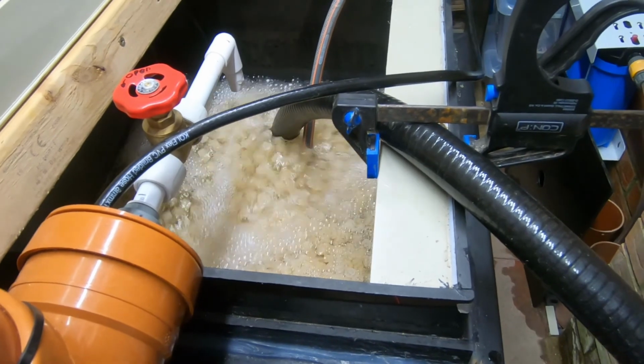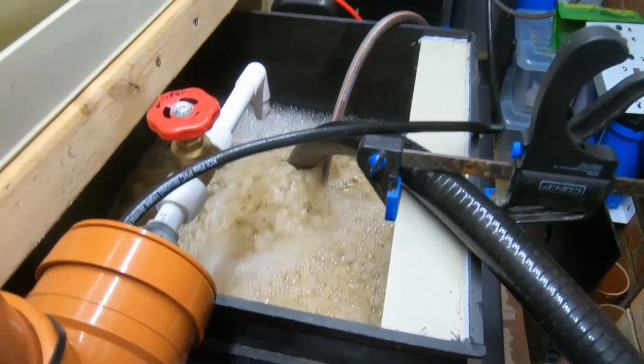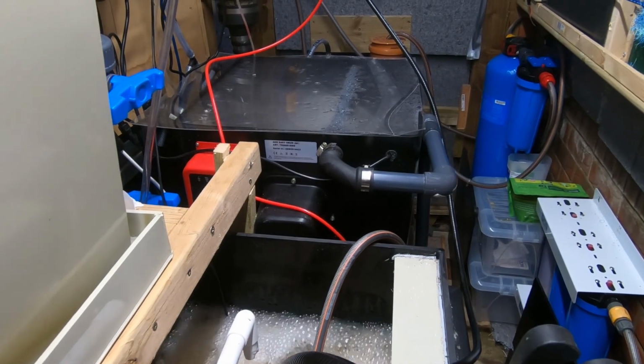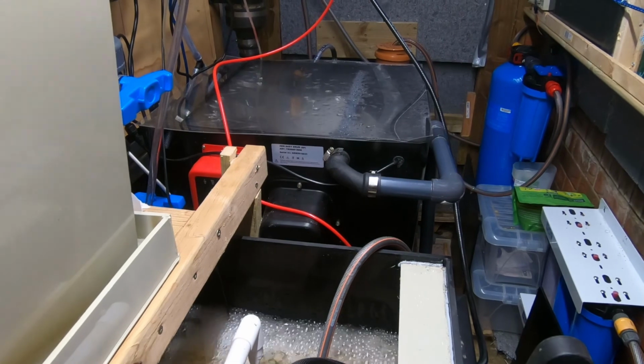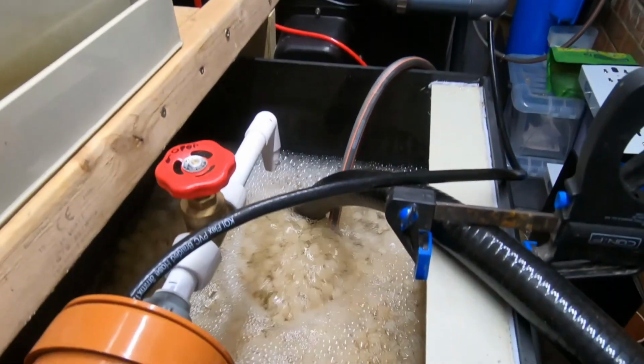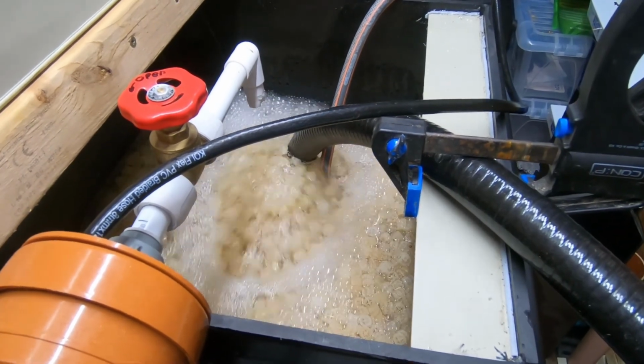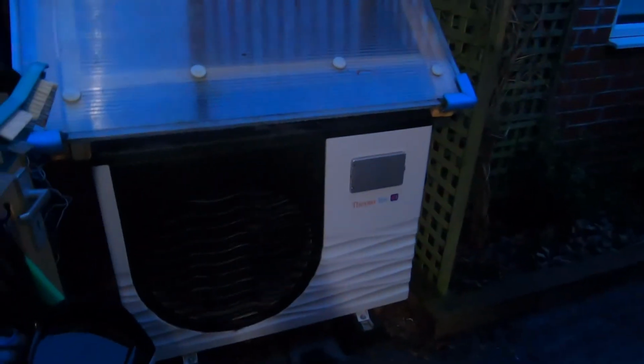So there's the drum water. Can you believe it? So there's the water going back into the moving bed from the pond. On the moving bed, it'll go through the air source heat pump, and I'll put it straight back into the pond through this pipe here. So you can see it coming back into the pond through that pipe.